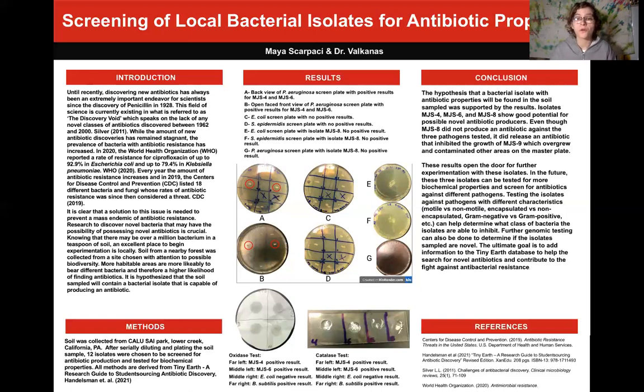Ultimately, the goal throughout all of this is to be able to find a new antibiotic that I can add to the Tiny Earth database. That would be extremely helpful for continuing on the search for novel antibiotics and trying to contribute to the fight against antibacterial resistance, which is definitely extremely important research that we need to continue to go on with. So I definitely would have a lot more ideas and further experimentation that I can do with my isolates.